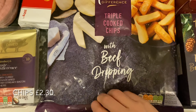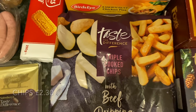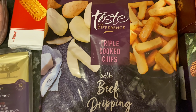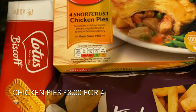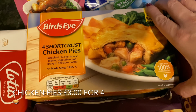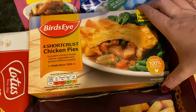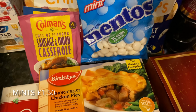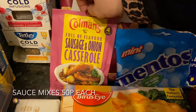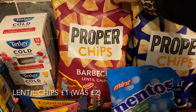The chips we got this week were the triple cooked Taste the Difference beef dripping chips. Mr. Watts for Tea will not eat these. He doesn't like anything overly greasy, but I do have other ones in the freezer. These pies I haven't seen or haven't had since I was a girl. My mother used to buy these kinds of things all the time, so I had to get them for nostalgia reasons. Some mince and a couple of cooking sauces there.